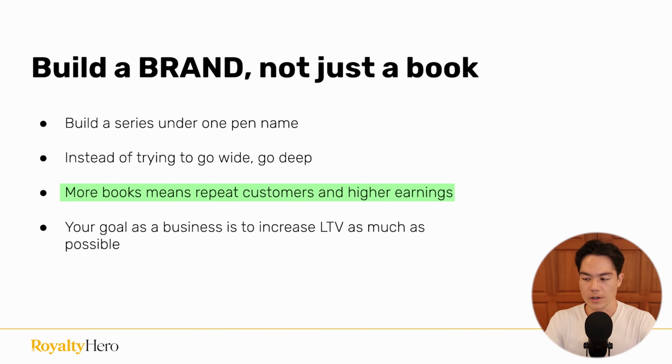Now, more books means repeat customers and higher earnings. So this is exactly why you want to build a brand, because if you have a bunch of books under one brand, the customer will recognize you, they will come back and buy from you again. And these repeat customers are exactly how you build a sustainable, profitable publishing business, okay? If you publish one journal under one pen name and a nonfiction book under another pen name, and these books aren't related at all, plus it's under a separate pen name, the same customer is not gonna come back and buy from you again. They're not even gonna be able to find your other books, right?